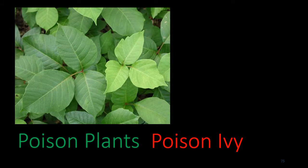Scouts should know the poison plants, such as poison ivy, poison oak, and poison sumac, and how to treat them.